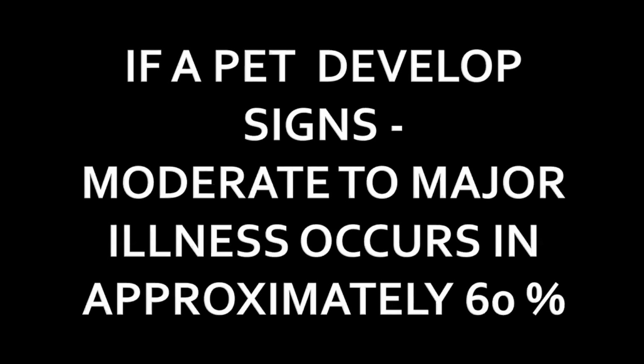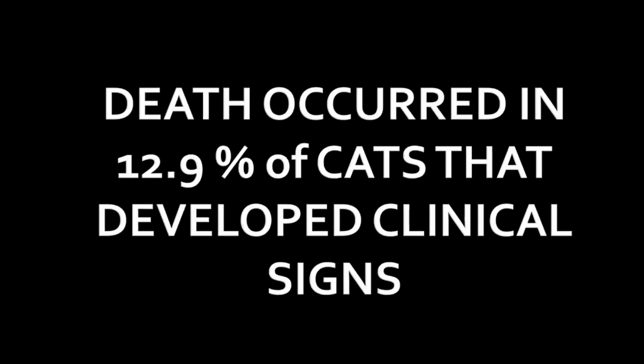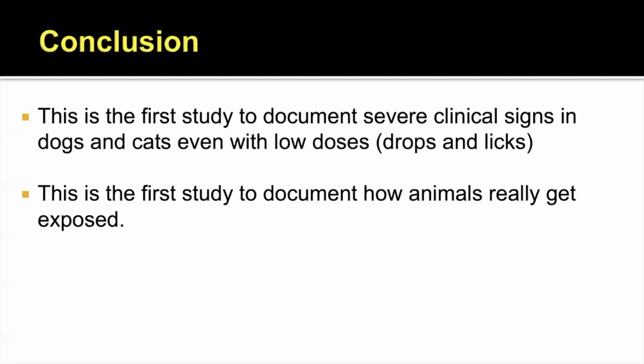And if a pet does become sick, they're feeling more tired, they're lethargic, they're vomiting, it's very likely that they go on to develop a more significant illness. So we have to take this seriously. 12%, almost 13% of cats died in this database. There were no deaths in dogs. But this was really one of the first large studies that documents that minoxidil has this potential toxicity to our animals.